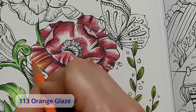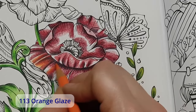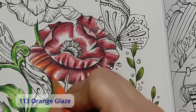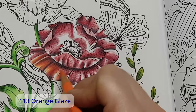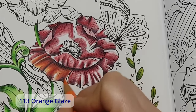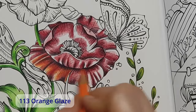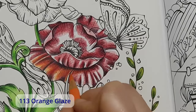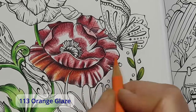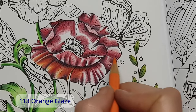Remember, Polychromos shine when you layer them. They're not like Prismacolors where you can smoosh the colors together. The more you layer, the better the results. So I don't mind going over all of my poppy and just brightening everything up. If I need to, I'll go back down and add in the bright red.